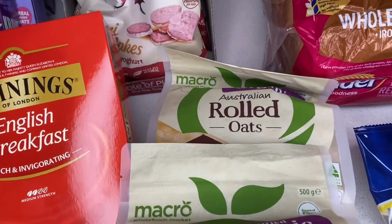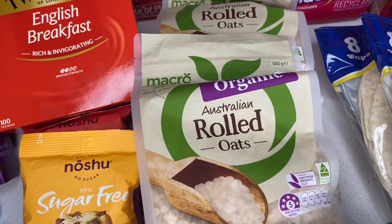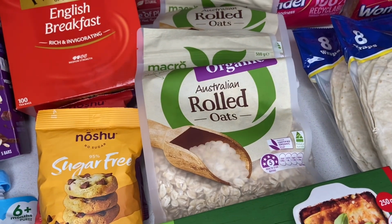I also went ahead and grabbed 2 bags of rolled oats. As I said, we absolutely love our oatmeal cookies.